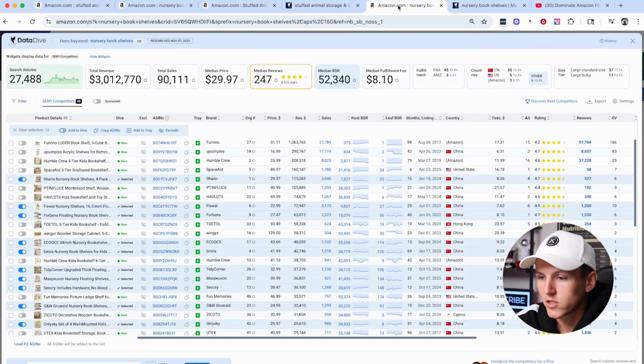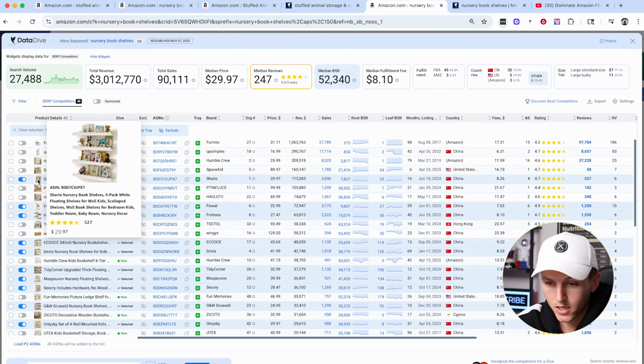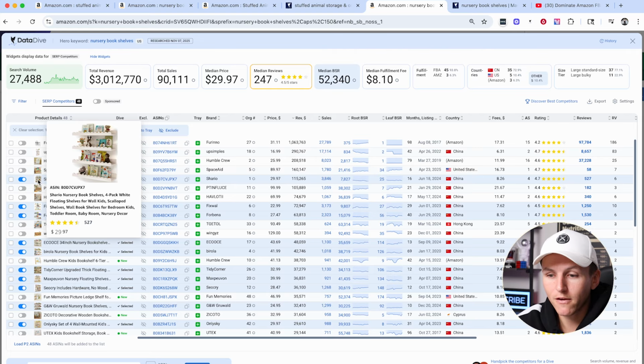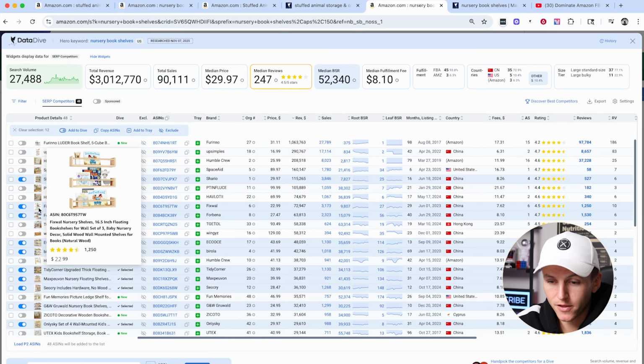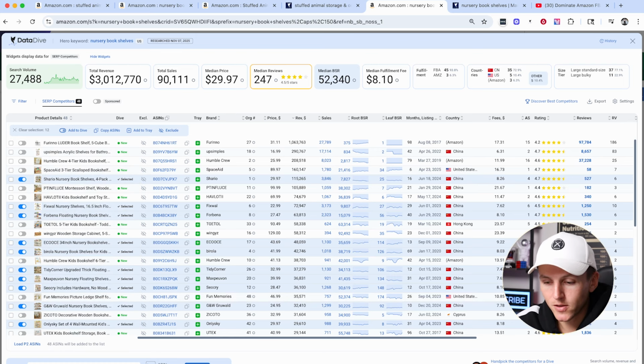Which we'll look at is these nursery bookshelves. So we'll come over here, pull up the extension. And again, you want to toggle on the products that are most similar to yours. For example, I'm looking for wall shelves for books for a nursery. This one right here is not a wall shelf. This is more of an organizer-like bookshelf, not necessarily a wall shelf. So I'm not going to check these particular products. But this one, yes. This one, yes. This one, this one, this one, I selected 12.